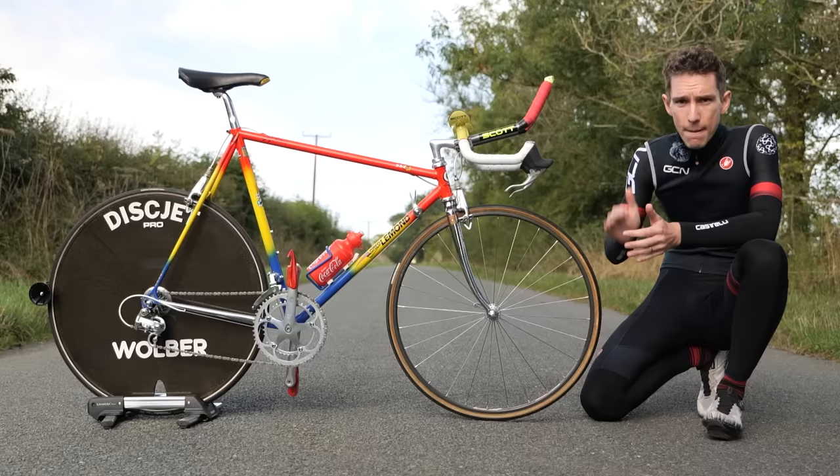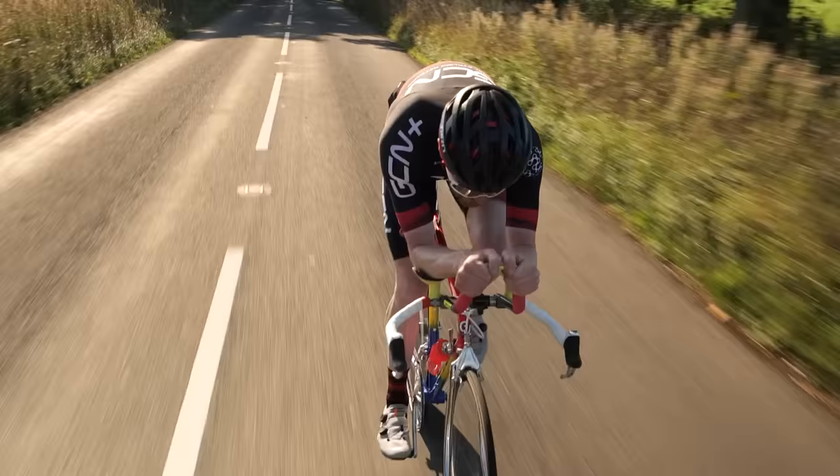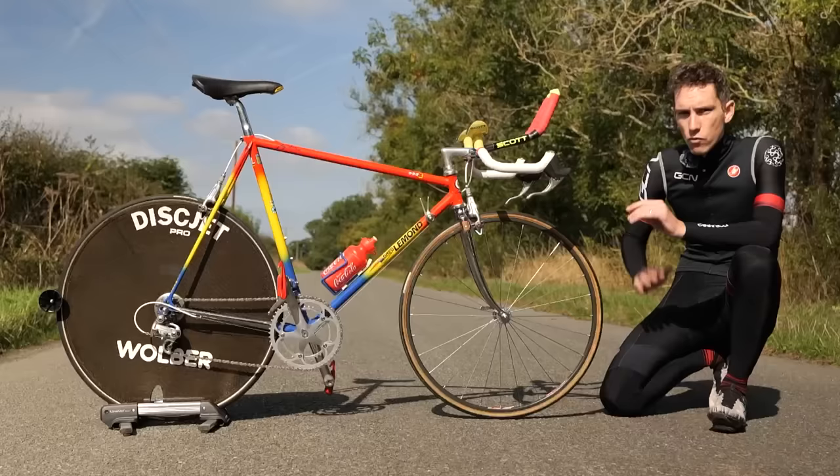Patents were filed, and in 1986, French himself used a pair of his aero bars to win the over 60s Ironman World Championships. The inspiration for these came from downhill skiing, and you can see the position I'm in now is that of a skier, albeit on a bike. Road cyclists were hard to convince, which doesn't sound like us, does it really? Slow to adopt new technologies.